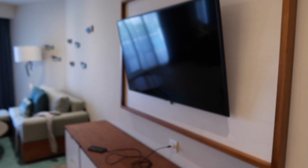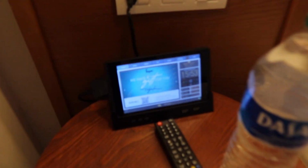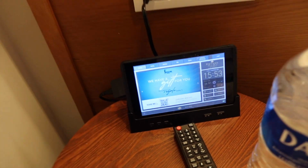Then we're gonna move here. Just another little wardrobe. You know, typical. Here is our TV, our bed featuring Cam. We have a little iPad, and that's how we can order room service. We can check schedules, anything like that. A little seating area. I've already put a little jacket there.